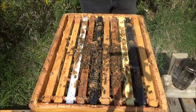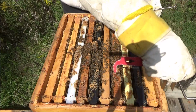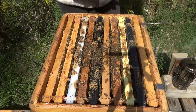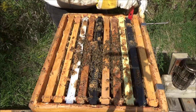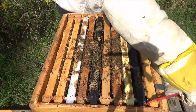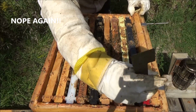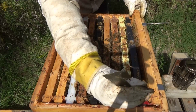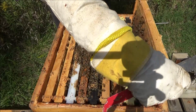Again, I'm going to try to make this a very methodical inspection, because I really need to know how brood got up in this top box. Like I said, most likely, I think it's probably the queen got around the excluder, but who knows? These bees are pretty amazing critters. If you haven't figured that from my videos, I'm telling you now.